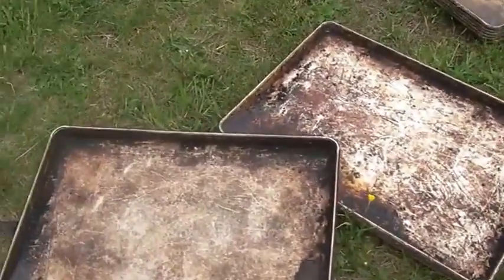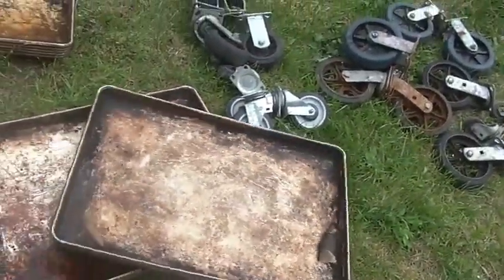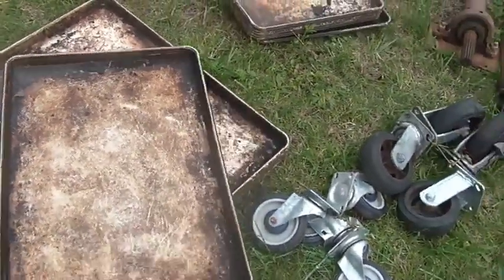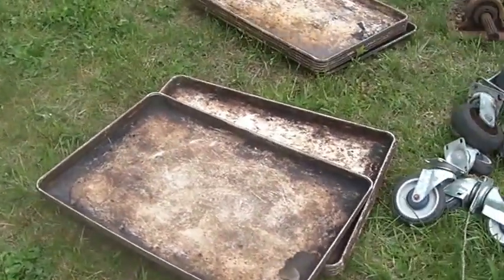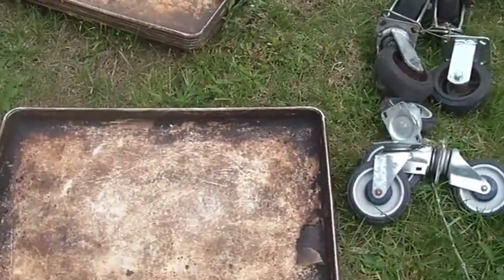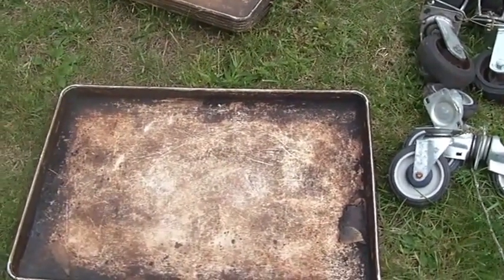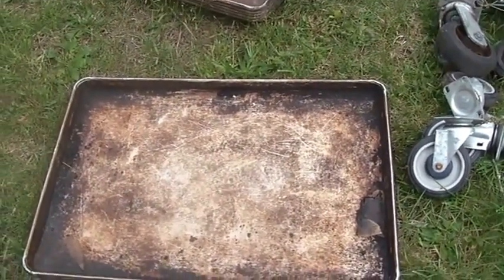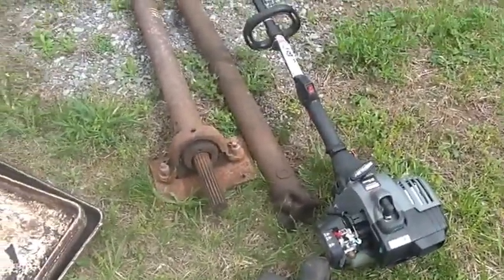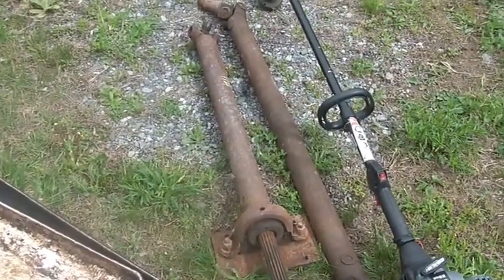Then I bought these baking trays. They're kind of nasty looking, like somebody had hamburgers sitting on them. I think they were hamburgers, I'm not sure. I haven't put my face close enough to smell them. Anyway, I bought 15 of those, and they were $40. The weed whacker my buddy wants me to take a look at and try to fix, and the drive shafts are part of a deal he got.